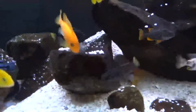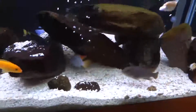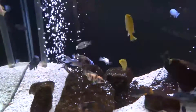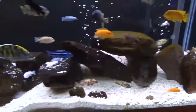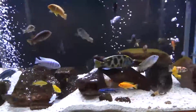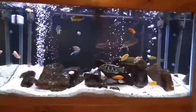I've put in the crushed coral, which I really like. Made a huge difference as far as they're able to dig a lot more, like Africans like to do, constantly digging and stuff. So that's fun to watch. With the gravel I had before, they just weren't doing that. Obviously, the chunks of gravel were too big. I've got some good algae growing on the rock structures in here. The crushed coral with the rocks and then the black painted background I think really makes this tank look nice. So anyway, that is the African cichlid tank.